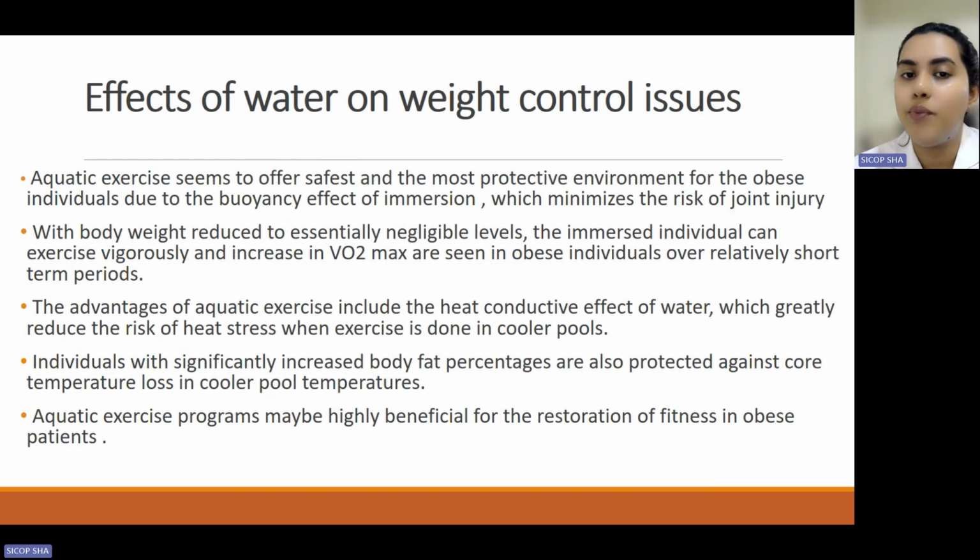The next one we see is the effects of water on weight control. Persons who have weight control issues can also use aquatic therapy as a measure to reduce body weight. Aquatic exercise seems to offer the safest and most protective environment for obese individuals due to the effect of buoyancy in immersion, which minimizes the risk of joint injury. We saw in the first point of buoyancy that buoyancy produces some amount of joint unloading, and it gives you a relative weightlessness, so that will minimize the risk of joint injury, and that is why water provides a really good medium for exercise for obese individuals.